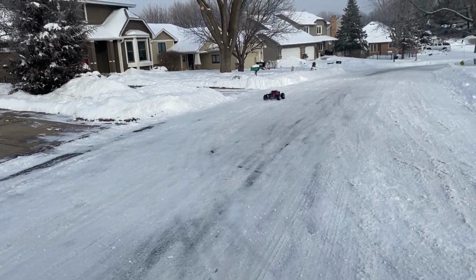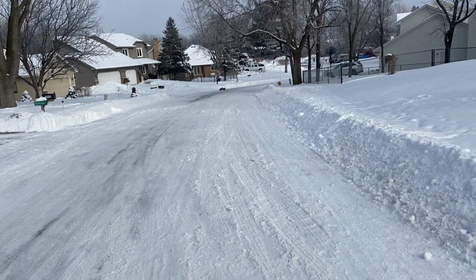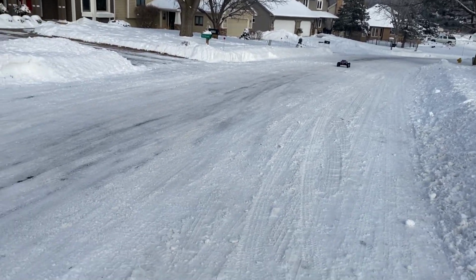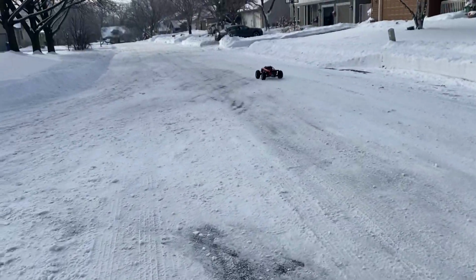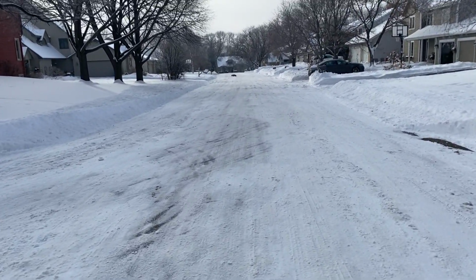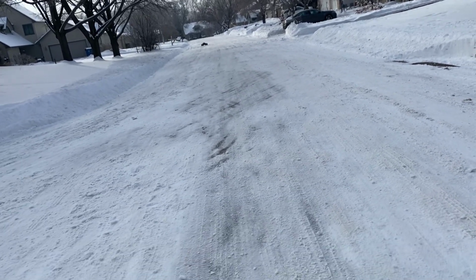Look at that. Little counter steer. Oh man. Wow, this versus the X-Max is going to be a heck of a video. I want to know how fast that's going. We're going to have to do a frozen Tundra speed test. How fast can you go on the hard pack ice?